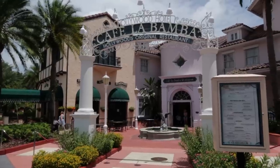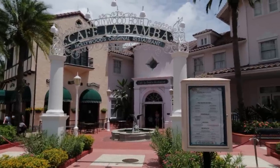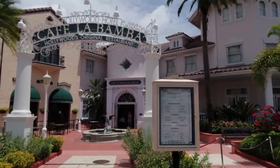Please note, I will be skipping over some restaurants, such as Cafe La Bamba here. If I don't have a personal favorite or a recommendation, I'm skipping over it.